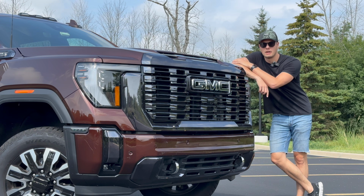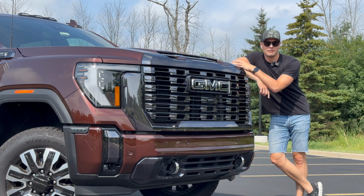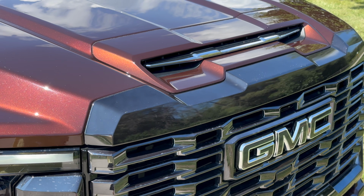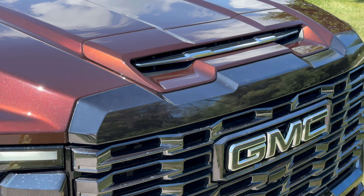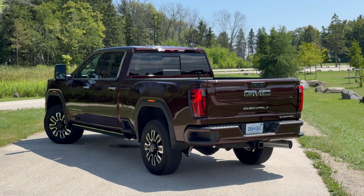The first thing we're going to talk about is price. This thing as tested is about $95,000, so it's pretty expensive. And I do get that they're all kind of this way. The Ram Rebel we drove earlier this summer was about $90,000, but this Denali Ultimate is, I guess you could say, missing some stuff.